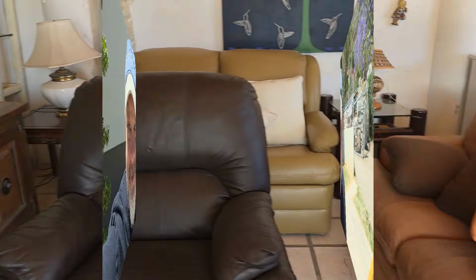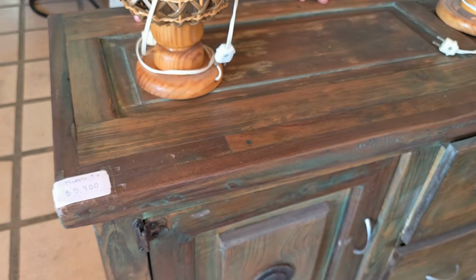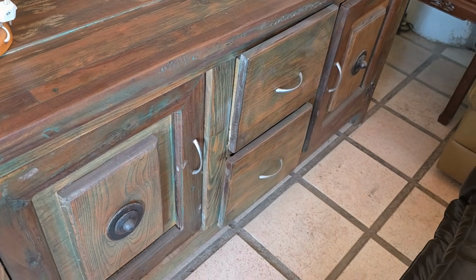Looks like it's painted before. Yeah. And this panel, with the inside, almost looks like it was a door. Yeah.